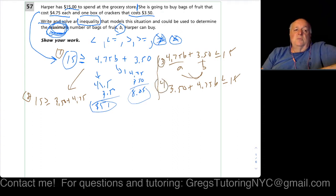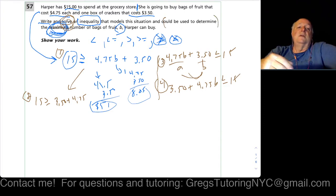There's actually other ones too, but they want you to stop from here because that maps the English straight into that. So write it and now solve it. Now we need to solve it as the second step. If you notice, it says could be used to determine, so there can be other solutions. You could guess, but if you guessed, you're not going to get the full credit for solving this problem. It's asking you to write the inequality. You might guess or use another strategy, but they're asking you to solve this algebraically with an inequality.